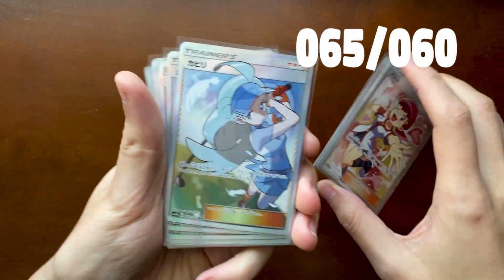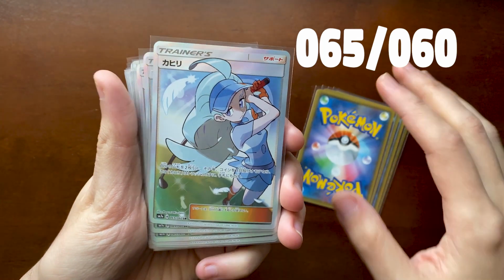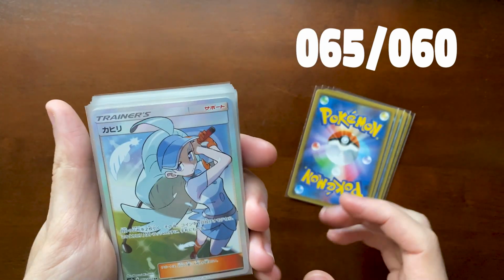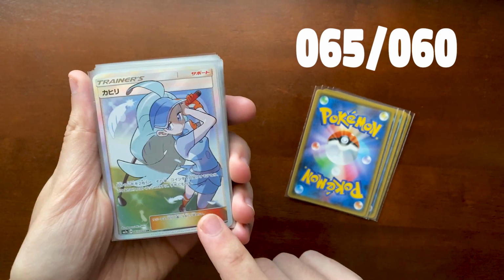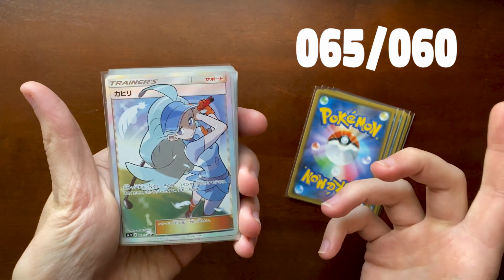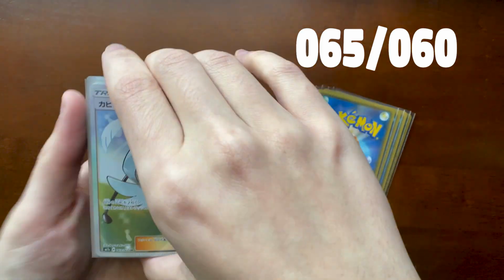I honestly forget this girl's name. Same idea. I'm just going to keep putting the code up because I'm not going to remember a lot of these characters' names. This one was expensive in English, I think like 4 or 5 times more. I got these for like $12 apiece in Japan, so I'm happy with that purchase.